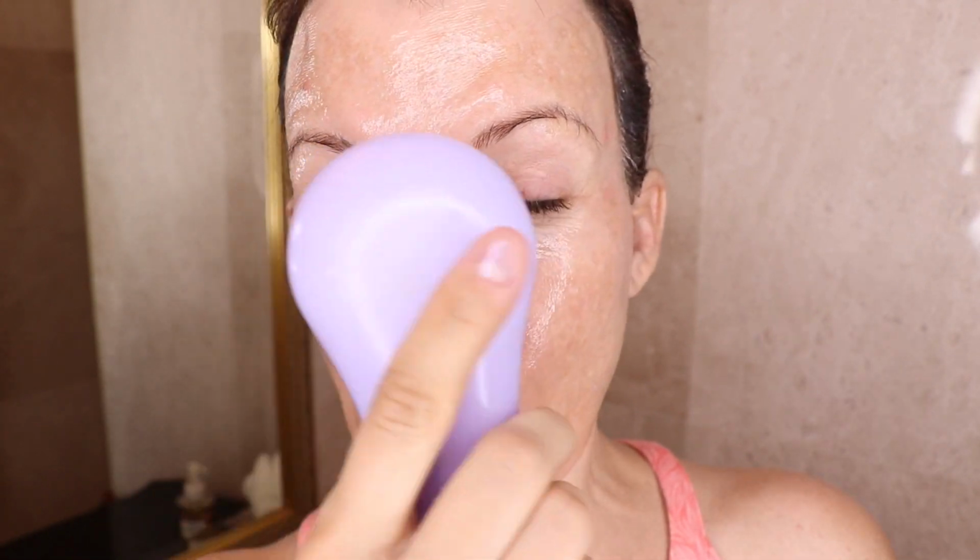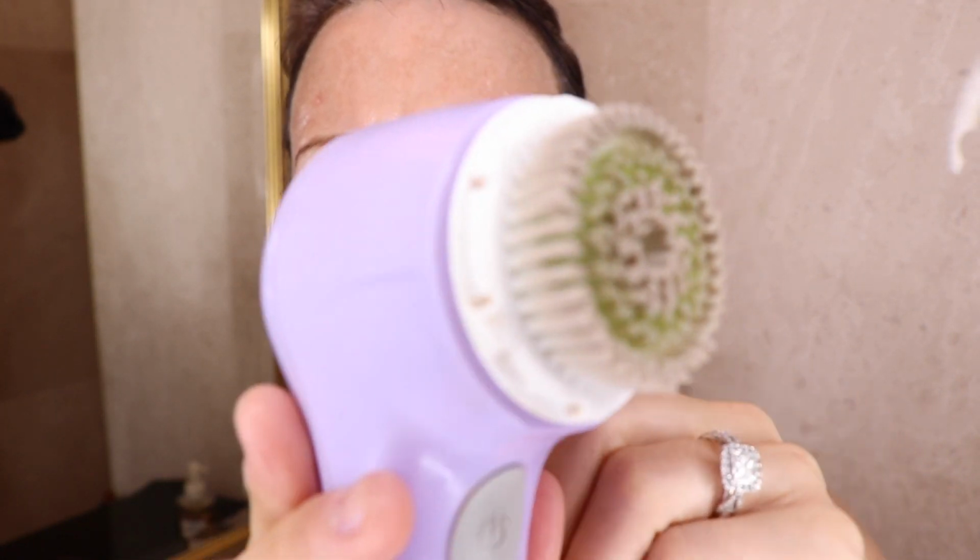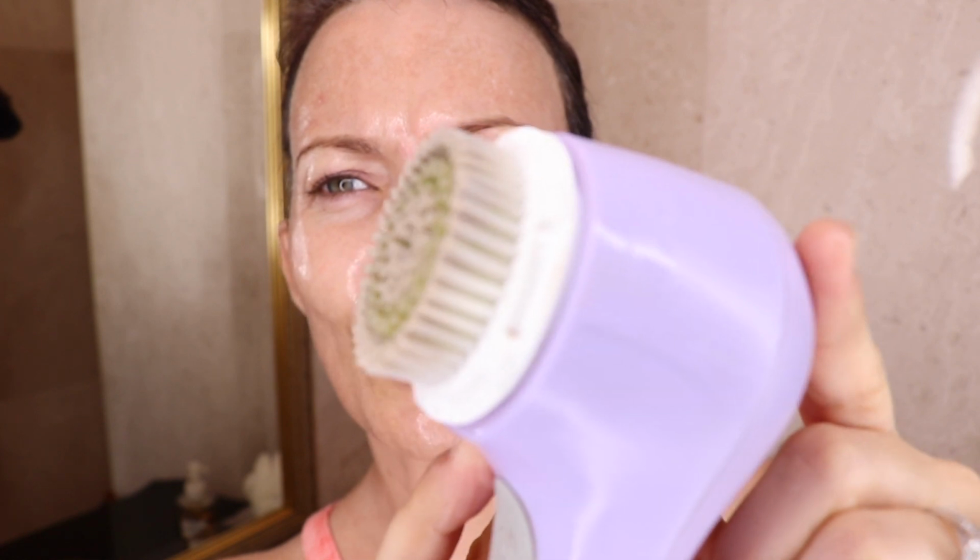Get around your nose really well. And this comes apart too, if you wanted to take it apart to get better access to all the cracks and crevices. And I do my neck. See? This is what's left over.